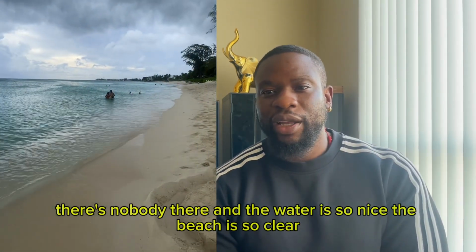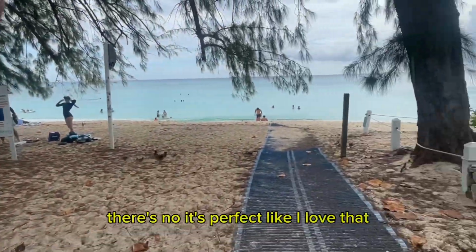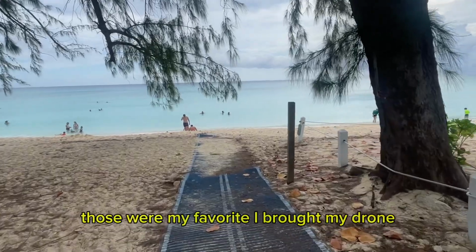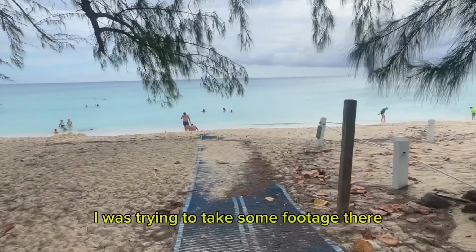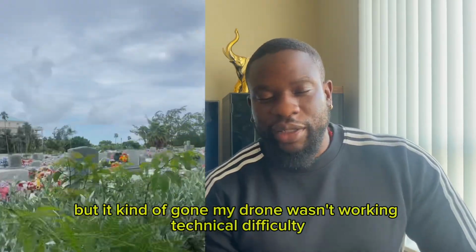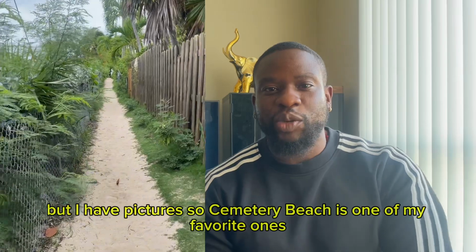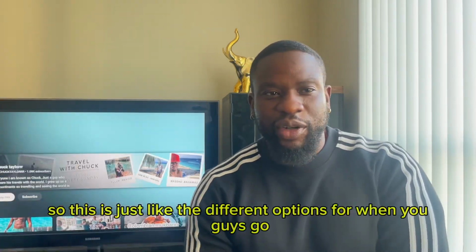There's nobody there. And the water is so nice, the beach is so clear, there's no rocks, there's no sand, it's perfect. I love that. That was one of my favorites. I brought my drone, I was trying to take some footage there, but my drone wasn't working, technical difficulty, so I couldn't really get any footage from there, but I have pictures. So Cemetery Beach is one of my favorite ones. It was my favorite one. So those are just the different options for when you guys go.